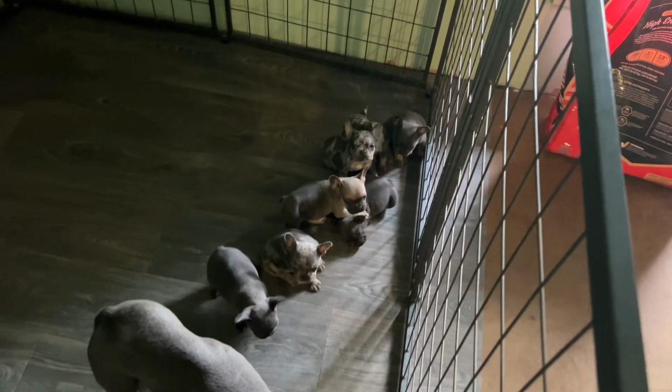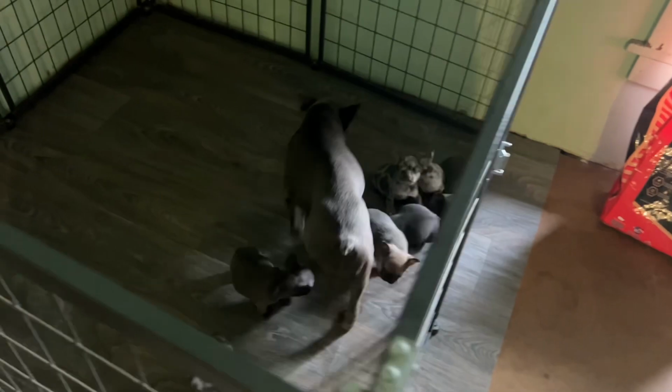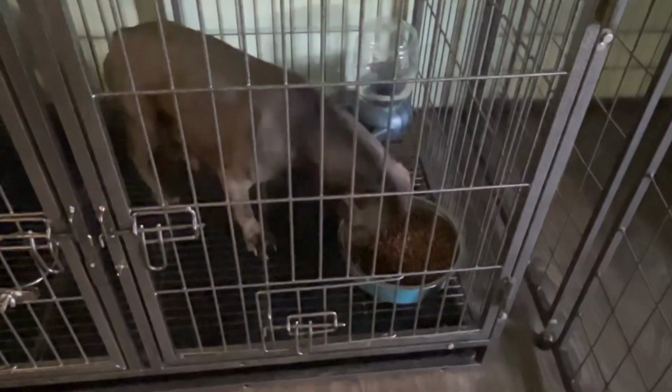Y'all, so I'm back upstairs. You can see they calmed down, so that means playtime is over. So mom's gonna go in there. I'm gonna give her her food and water, and then the puppies are gonna go back and we're gonna take their nap. All right, mom has her food, the puppies are back in there. I don't know why my camera keep going blurry like this, but yeah, so everybody's situated.